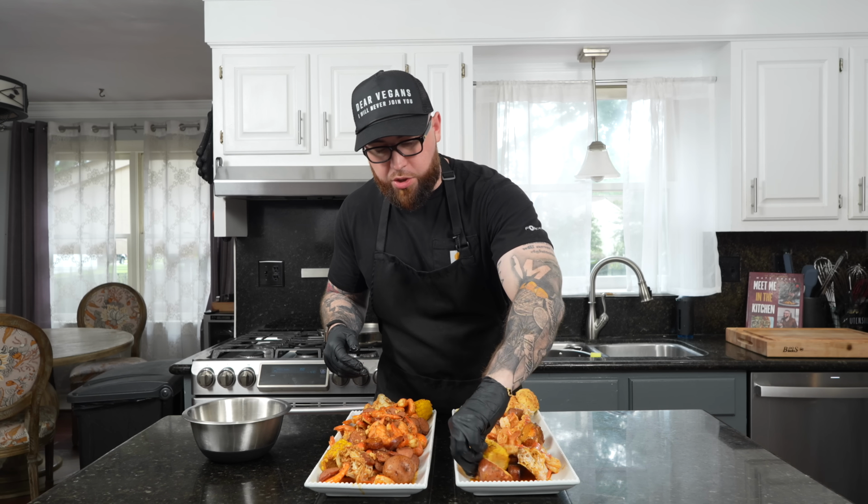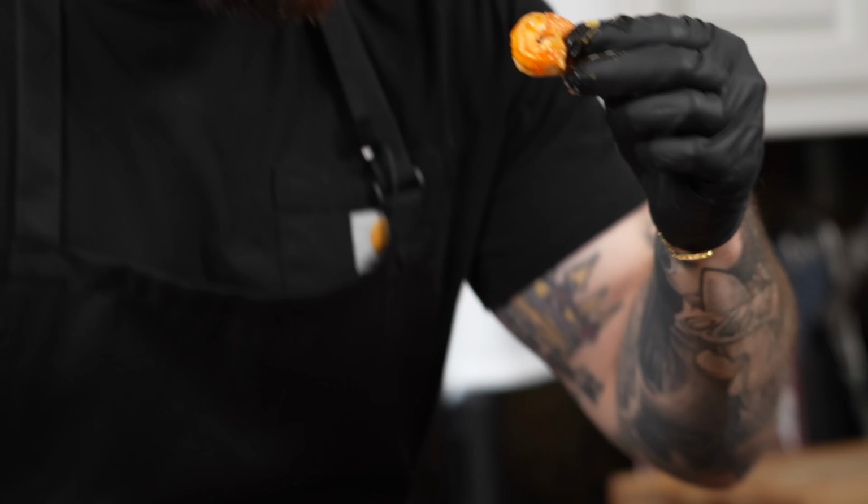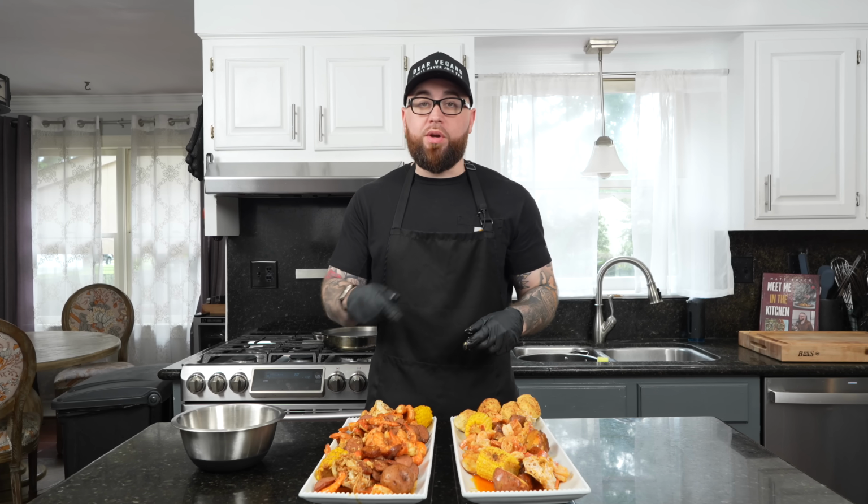Let's see if bigger is always better. Shrimp is larger at the local spot. It's tough. This is a little overcooked, which can happen when you have small shrimp. That point goes to the local spot.